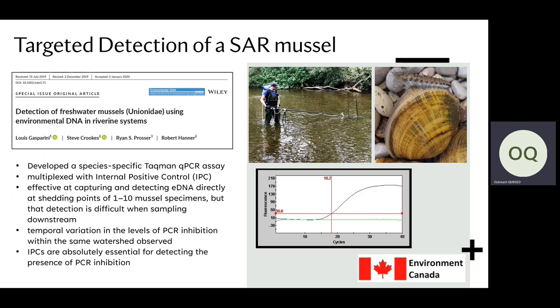And when we upped the amount of mussels to 10 in a cage, we could detect that little plume of eDNA a bit farther downstream. But typically, these mussels would occur in fairly large beds. So in other words, what do we get out of this? Well, the assay works. It's sensitive. But we also encountered some cases of PCR inhibition.